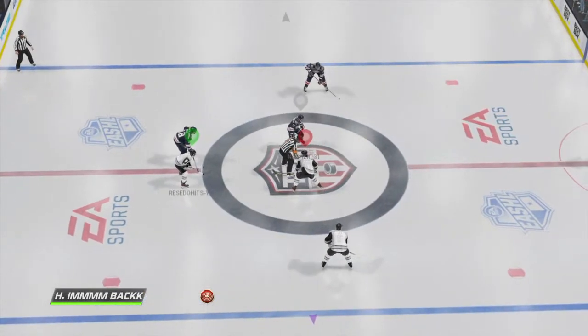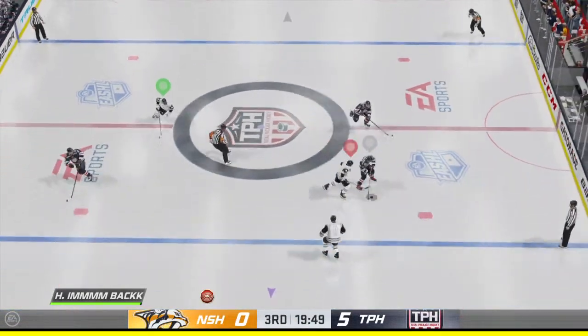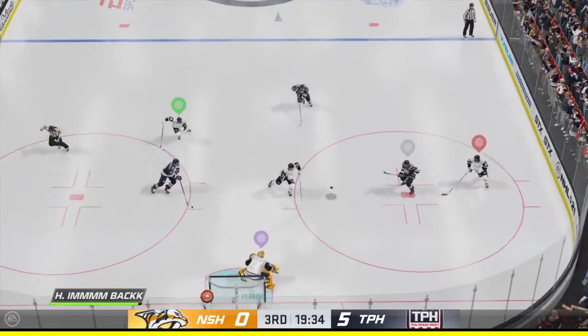Officials are set. Third period action. Third period underway. This has been a total squash to this point.